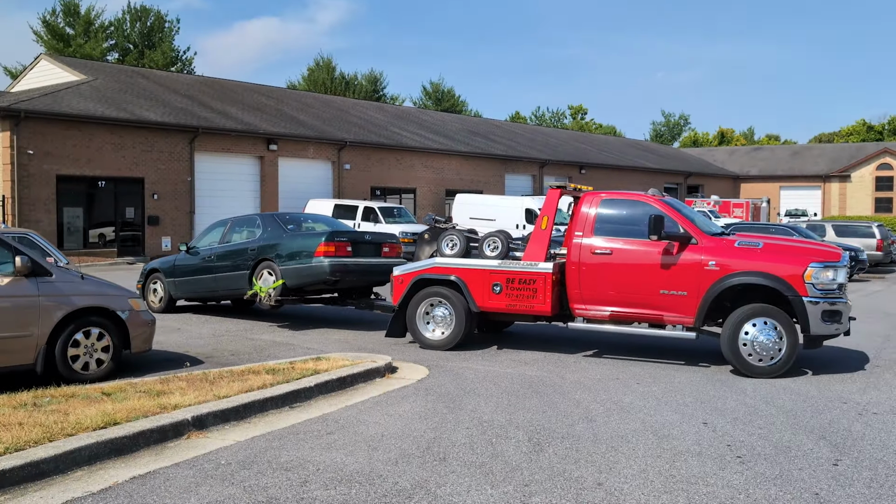This is a 1998 Lexus LS400. This car was a big deal for Lexus back in the day. It was literally used to launch the brand. It was meant to compete with the S-Class, and believe it or not, it did.